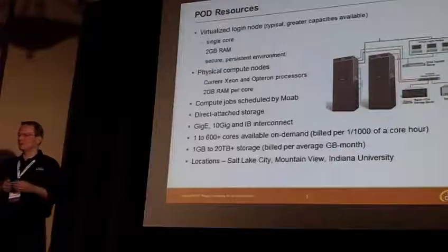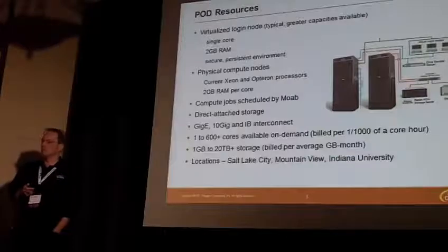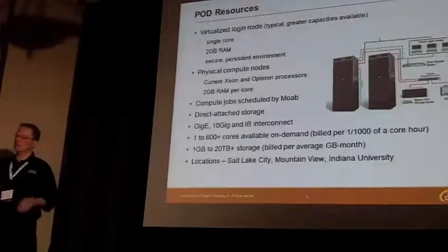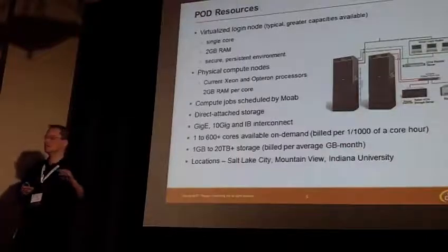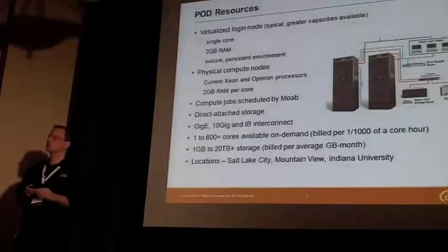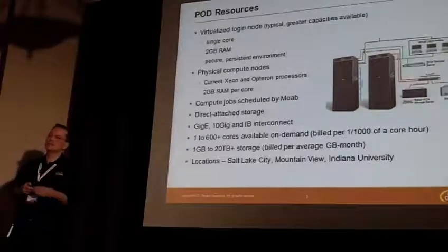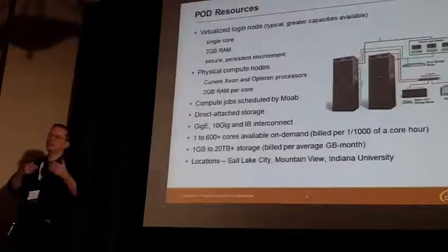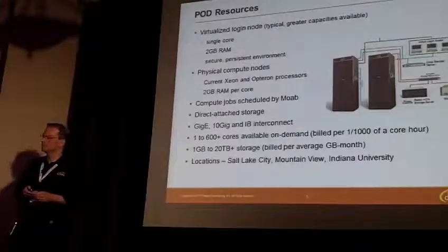Where we have a bunch of current Xeon and Opteron processors with 2 gigabytes of RAM per core. We actually use Moab as the scheduler in this shared compute infrastructure. And as I said, access is through the virtual login nodes. There is a shared file space between the compute nodes and the login nodes, and then end users actually submit the compute jobs once they have done the preparatory work for these compute jobs from the login node, and then Moab handles the placement of these compute jobs on execution nodes.